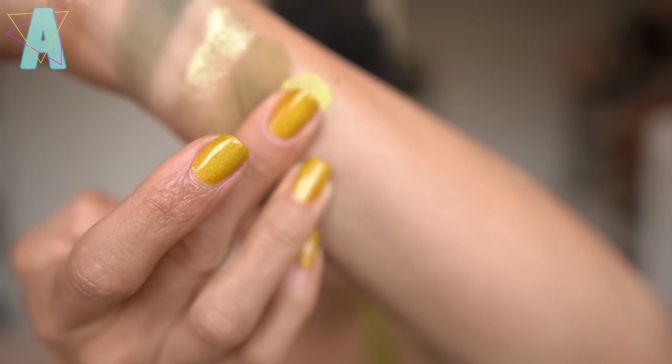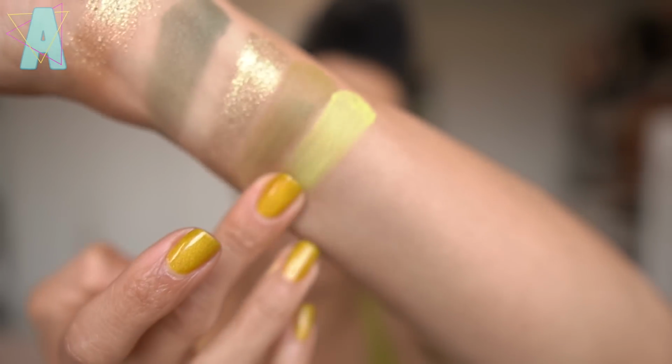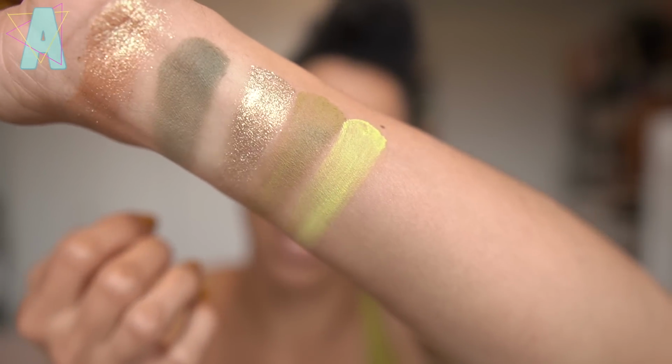Camu Camu is the matte vibrant lime, inner corner, inner lower lash line. Fantastic pigmentation. You don't even need the liner for this to show. Okay, you could just tappity tap and it's all good.